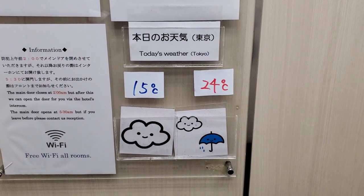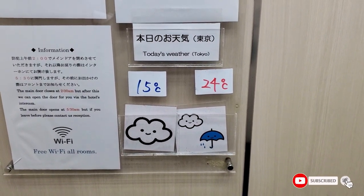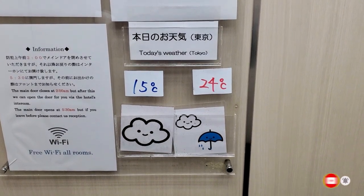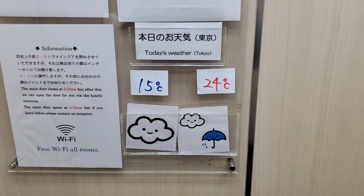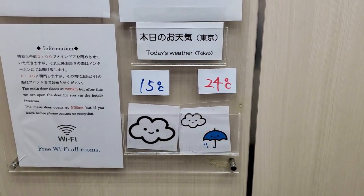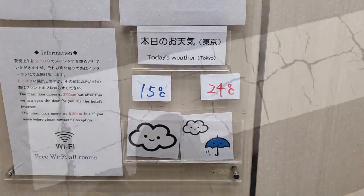Today is day two, and I'm about to leave my hotel and check out. And in the lift, it says on the wall that today's weather is cloudy and maybe a bit rainy, and the temperature overall is very high. So I'm really hopeful for today. So thank you, hotel, for letting me know.